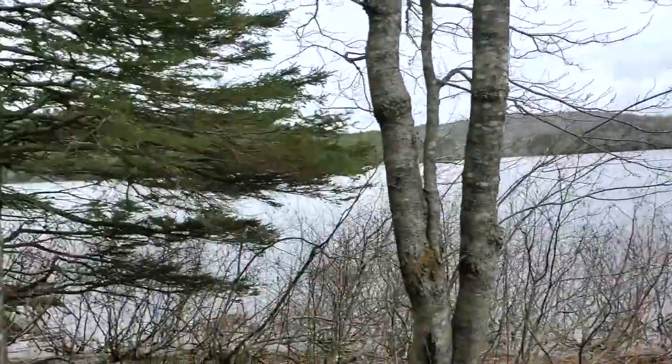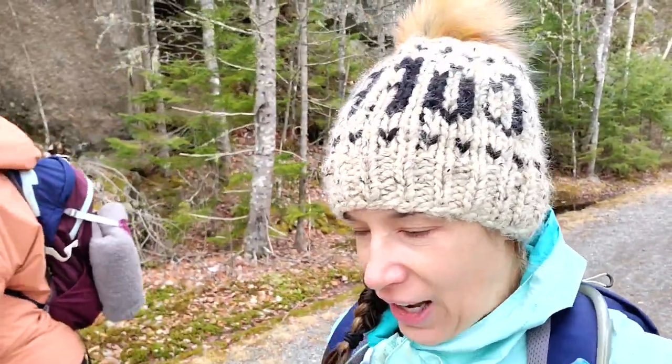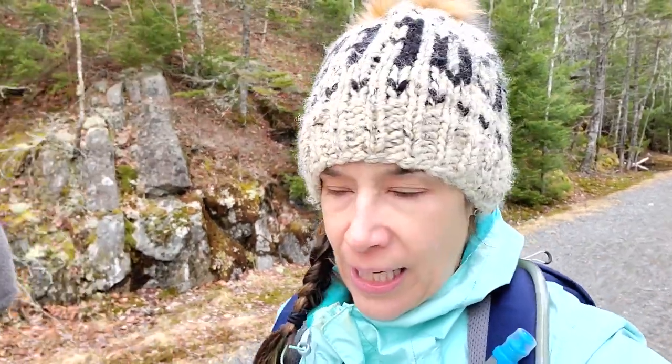And we're back on the trail. Here we go. So we are finishing up our hike. We're back on the nice flat rail trail, and it feels wonderful, but this was a really good hike. So it is the Admiral Lake Loop, 9.3 kilometers from the parking lot.